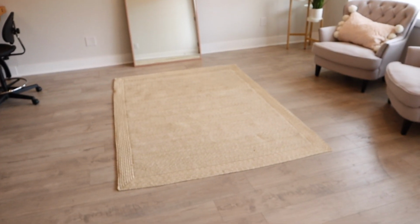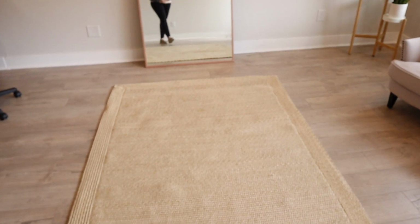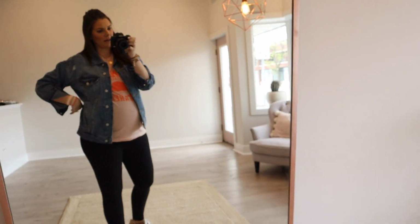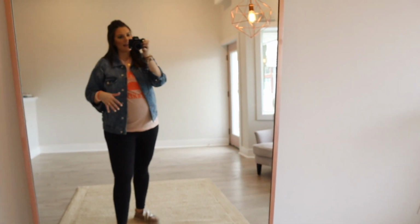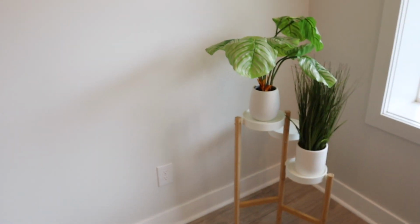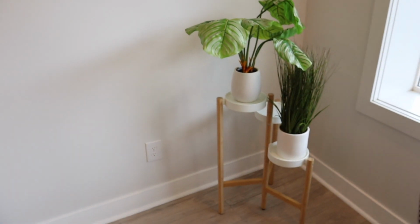This is how it's looking. I really love the rug. I'm just trying to decide if I need it to be bigger. We're gonna do try-on hauls and stuff, so I want the rug to be here obviously. And I like that it will soak up some of the echoing. And then the plant stand, so cute.